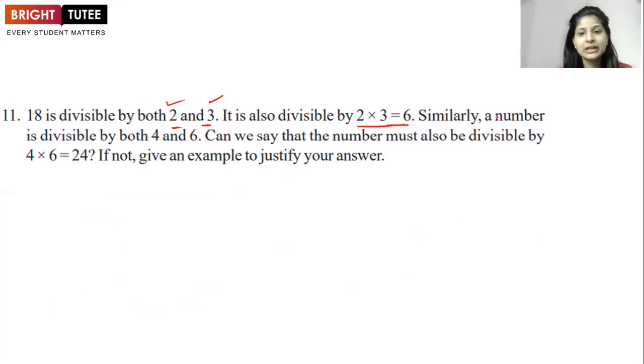Now they are saying similarly a number is divisible by 4 and 6. Can we say that the number must also be divisible by 4 into 6? If you say no, give an example to justify the answer. So if a number is divisible by 4 and 6, can we say that the number will also be divisible by 24?